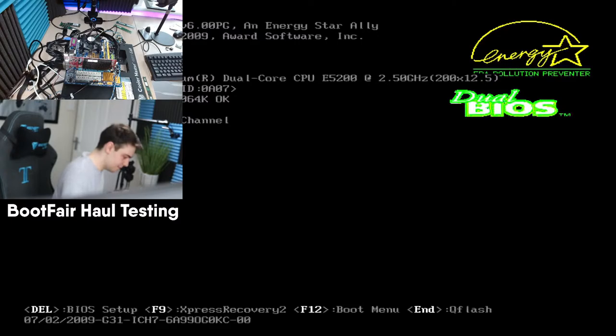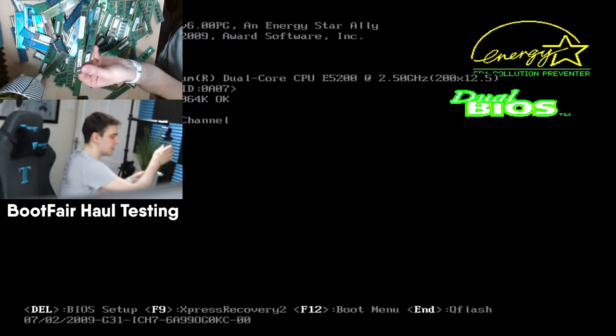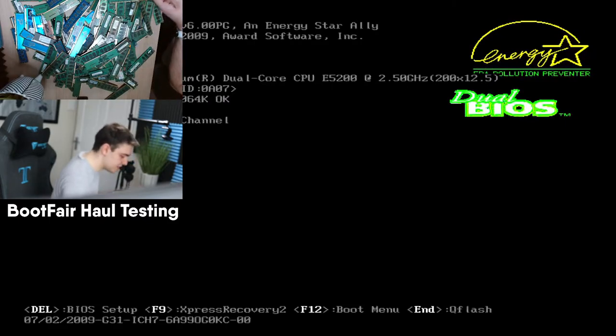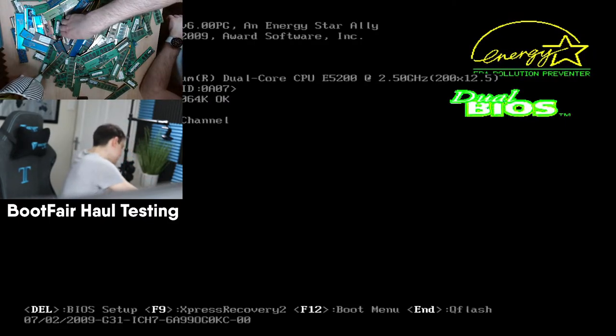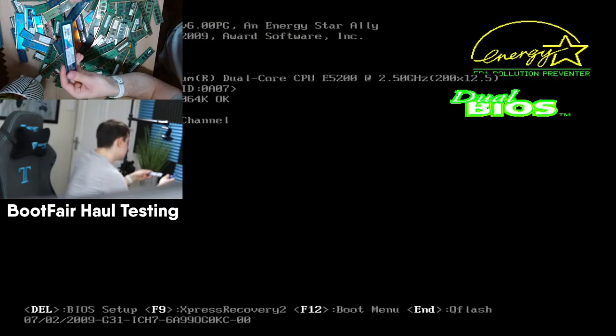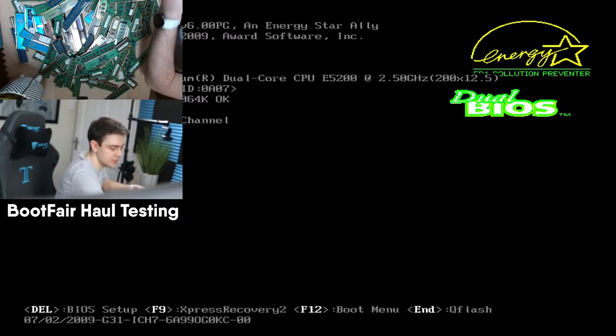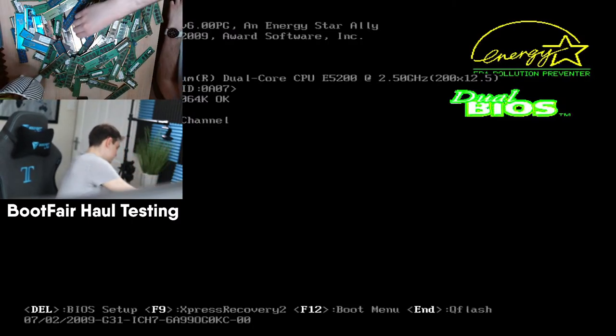Right, let's have a look. What have we got going on? So I'm just having a look at some of these low profile sets now. They're not identical, are they? No, they're very similar, but not quite the same. So actually, let's have a look at these. What's this? It's DDR3, of course it is. Right, going in the DDR3 pile.